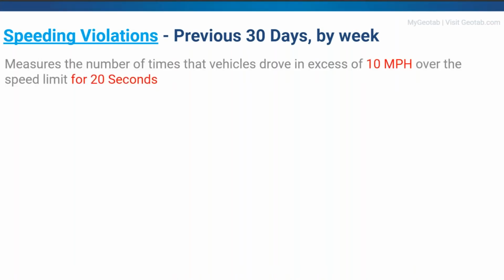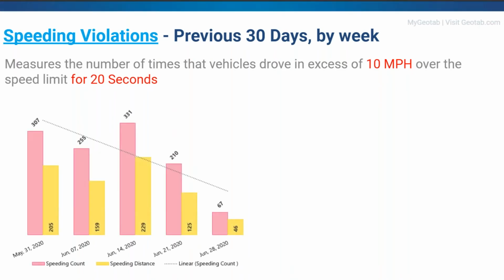They have a rule at 10 miles per hour for 20 seconds. They do 10 by 20 because 10 allows them just enough space to pass the slow poke driver. Has anybody ever had that? You know, just a slow driver on the road, like they're not even following the speed limit. And then 20 seconds, giving just a little bit of grace so that they can actually pass that driver. But anything more than those two numbers, of course, is going to be unsafe. So that's the rule that they chose to monitor, and they chose to break it down by week. So let me show you a graph that they've got here.